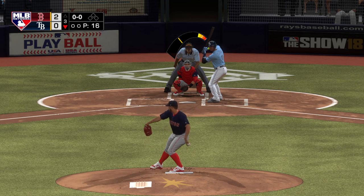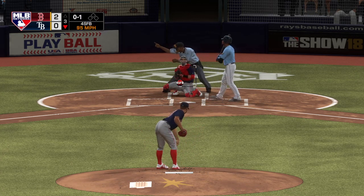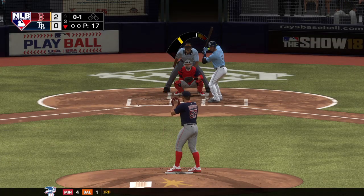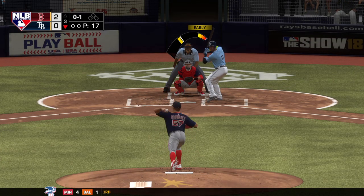Not much going on offensively so far for these guys. 6 up, 6 down. We'll see if the bottom part of the lineup can get something going. Well, the home crowd seems a little restless, so I'm sure they'd appreciate it.